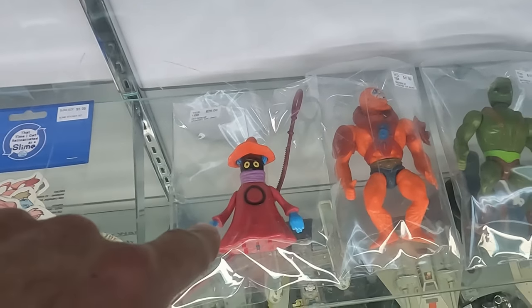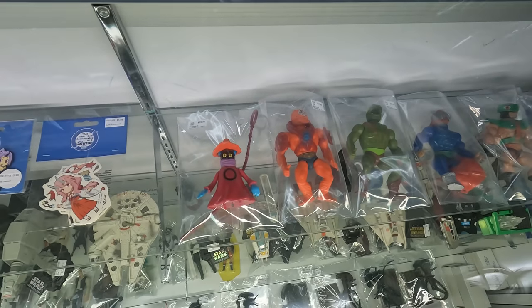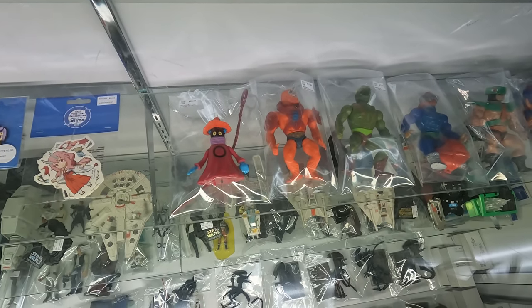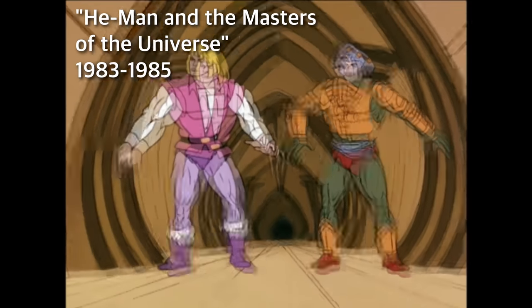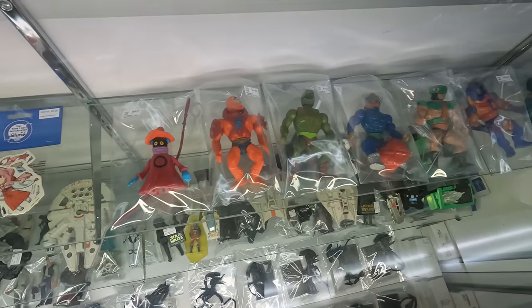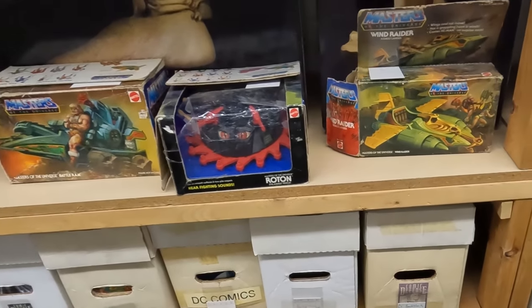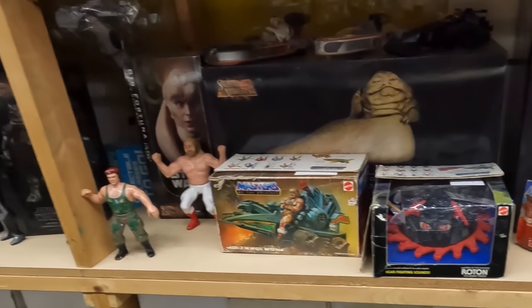He-Man. The best. Orko is the best. He's got his hat and the pull string, but does he have his tricks? The workshop! Orko! Doesn't look like it. The original vehicle boxes. Wind Raider. And all three of these. Battle Ram. Oh, that is cool.